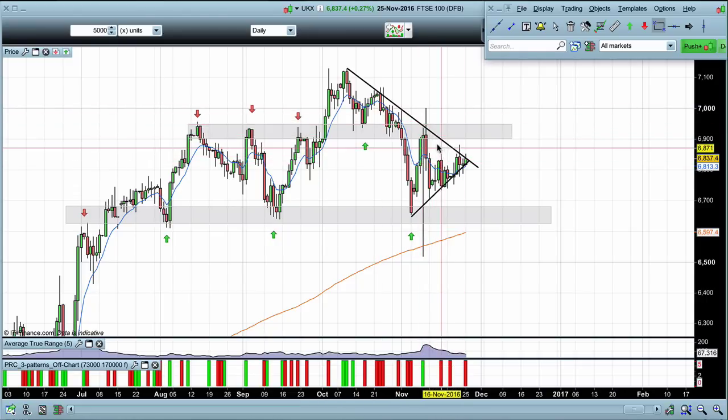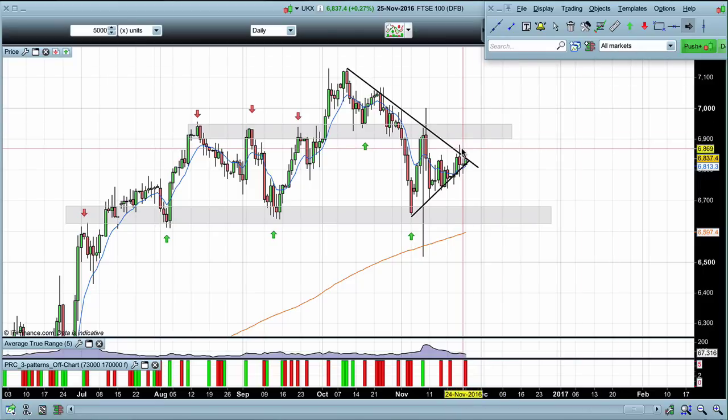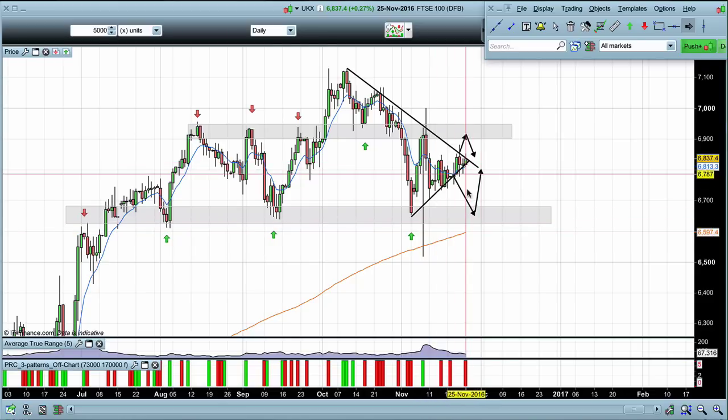So what am I looking at next week? Well, it's all about these two zones right here. Which one breaks? The first thing I'm going to be watching for is the break of the triangle up into either of these zones. When I see that, I will then be watching these areas for potential resistance up here, support down here, with the market pushing back up, making a retrace, potentially into the triangle.